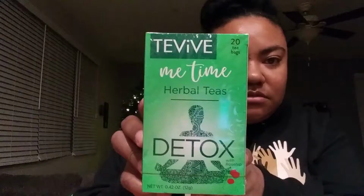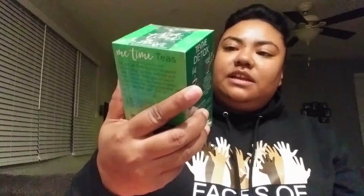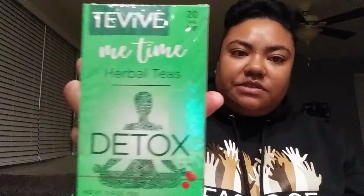They also had some new teas in Dollar Tree. So this brand is, oh my God, I don't know how to pronounce this. Taviva. I murder trying to say names. Taviva. But they have four different flavors. So this one is Me Time, and this is detoxing, so it's great for detoxing. And you do get 20 packages.